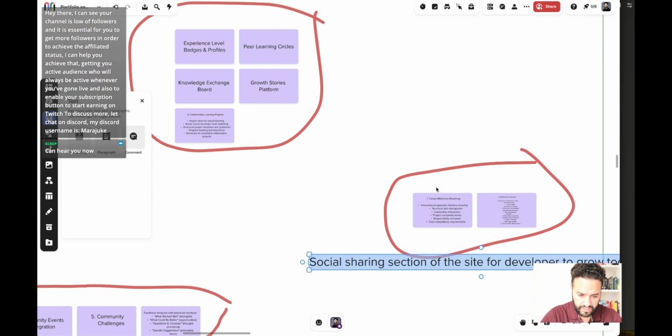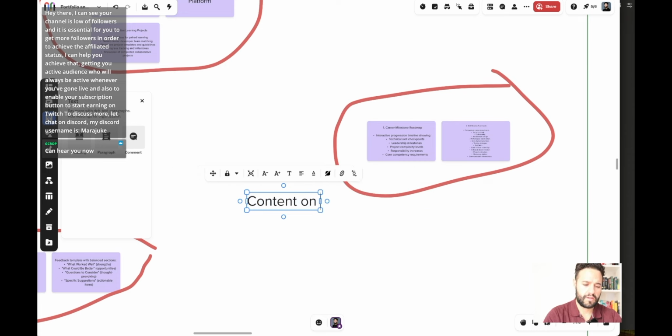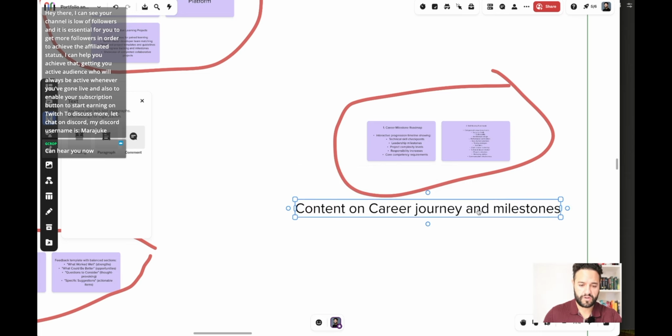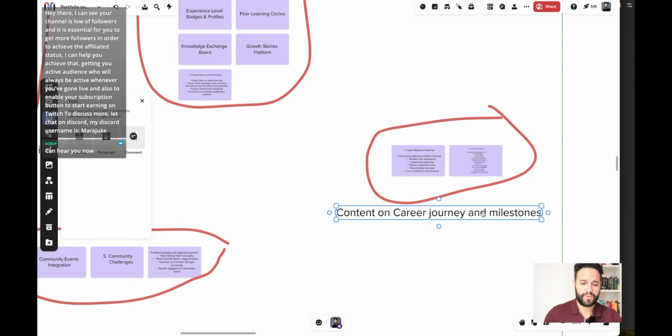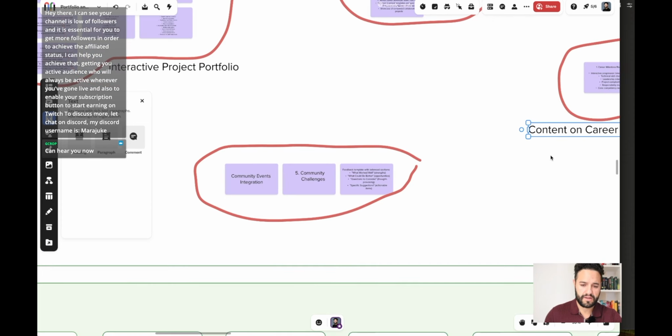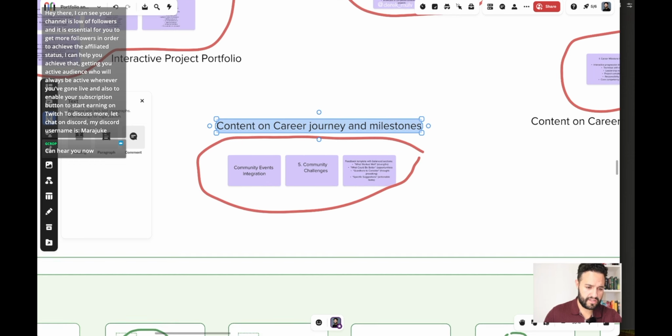This section here is content on career journey and milestones. Creating some way to help junior developers chart their path. And our final one here is community events and challenges.